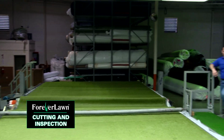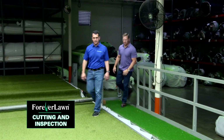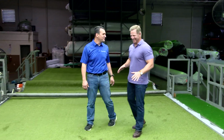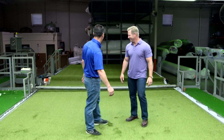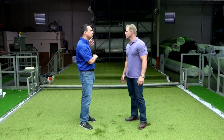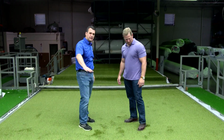All right, so here we are. This is the cutting and inspection table. This is a table? Yeah, it's a pretty big table. It's a giant conveyor belt. Yeah, no doubt. So we bring it over from the coating process. You got about a 200-foot roll. And we bring it over here and we roll it out on this conveyor belt.